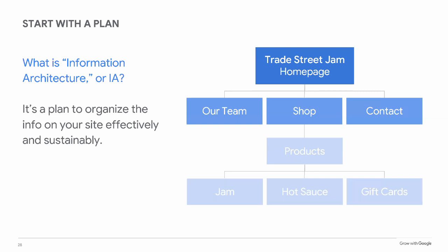Now, there are several pages and sections found on most sites, including the home page, an About Us page, and a Contact Us page. Depending on your business, you'll probably include a product or services section too. Now, there is no right way to organize a site, but you may find it useful to review the business goals you wrote down earlier in the workshop. Keep those top of mind as you create your plan.